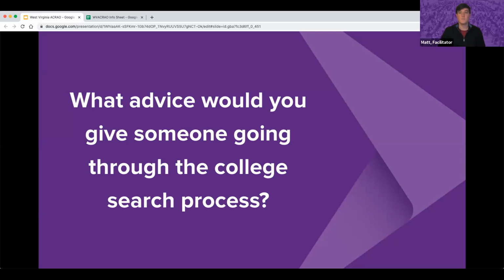My advice would be to figure out what you want your college experience to look like. Are you interested in athletics? Are you interested in a large college, small college? Go somewhere that feels like a good fit, because you're going to be spending 4 years there, 2 to 4 years there, maybe even longer. So you want to go somewhere where it really feels like you belong.